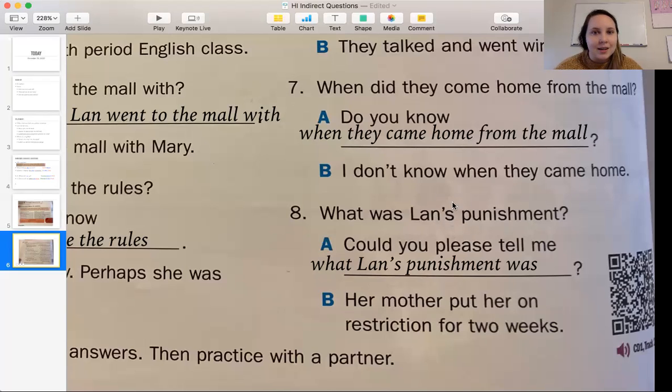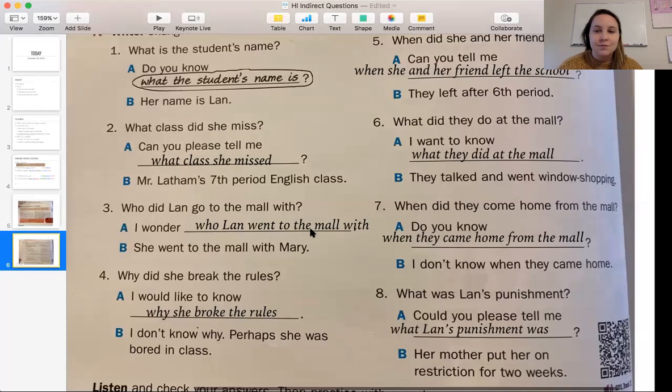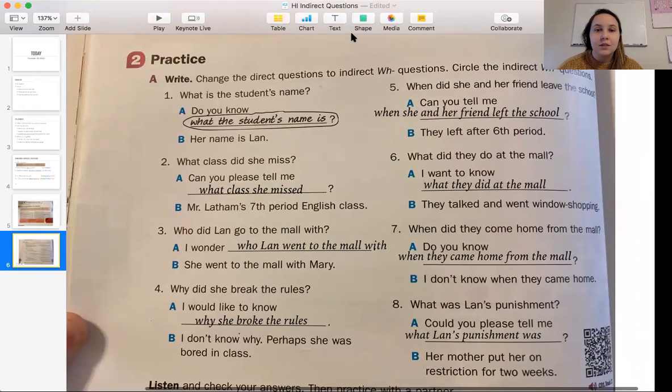So this apostrophe S is talking about ownership, possession. So this punishment is Lan's. This cup is Elizabeth's. So this apostrophe S means that these two are one subject. Whose punishment? Lan's punishment. So all of this is our subject, and was is our verb. So when we make it indirect, could you please tell me what stays the same? The subject, Lan's punishment, verb, was.